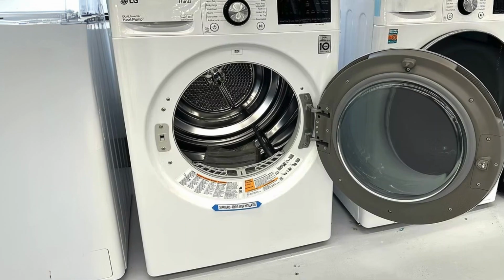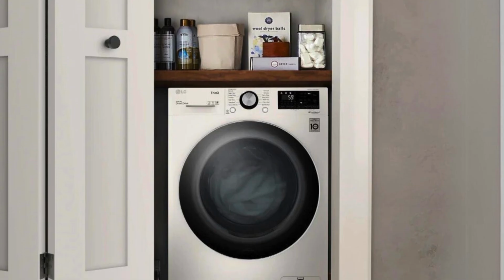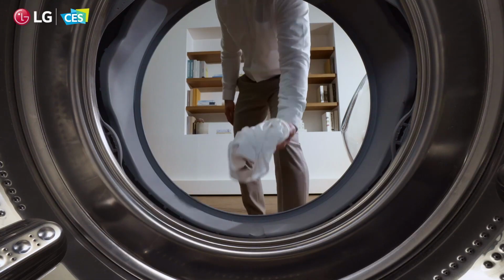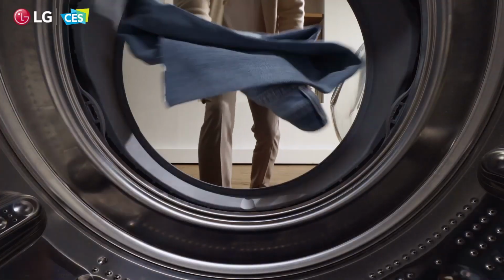Overall, this LG washer is a well-rounded choice for anyone seeking a reliable, feature-rich, and space-saving appliance. Just be prepared to look online for more detailed guidance during setup or if you run into problems.